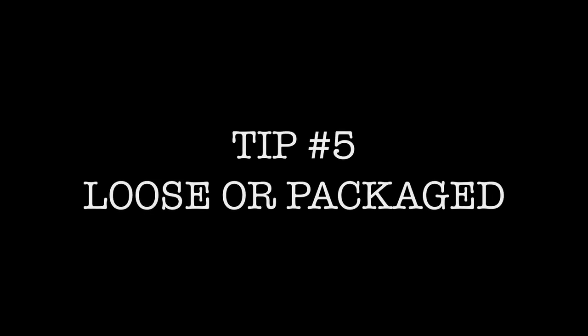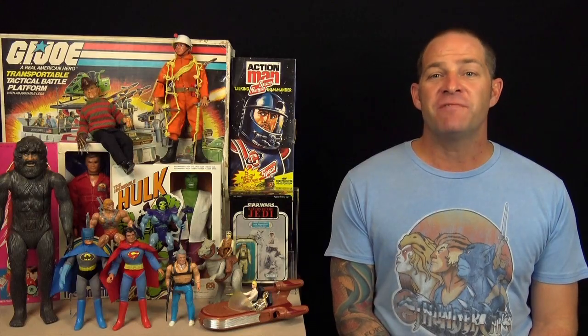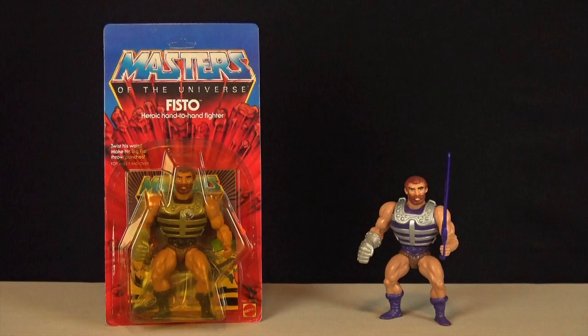Tip number 5. Loose or packaged. Finding vintage toys in their original packaging is far more difficult and costly than finding them loose. But as is quite often the case with vintage toys, sometimes the packaging can feature artwork that is more appealing than the toy itself.